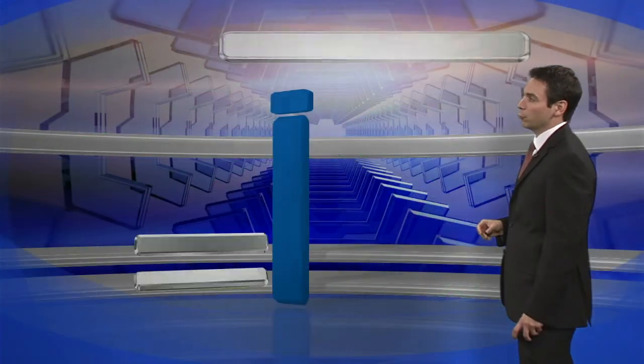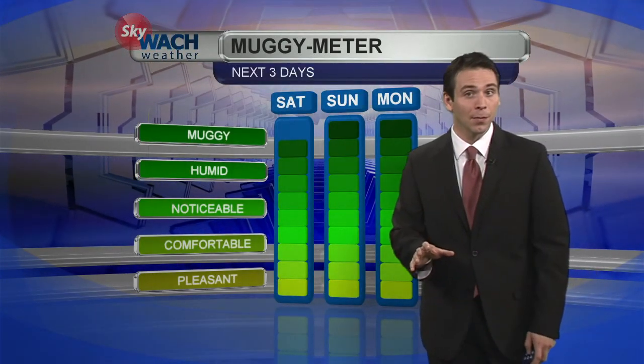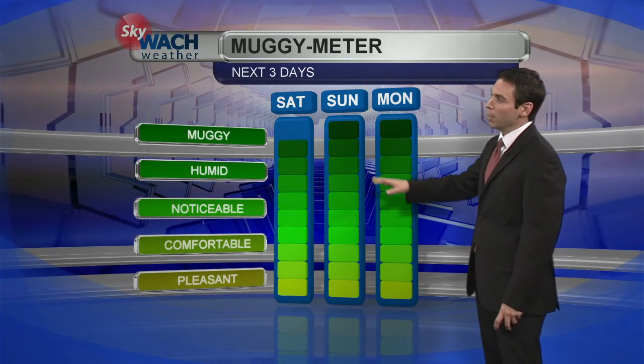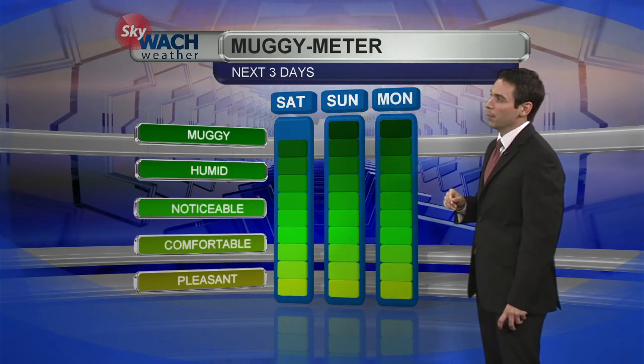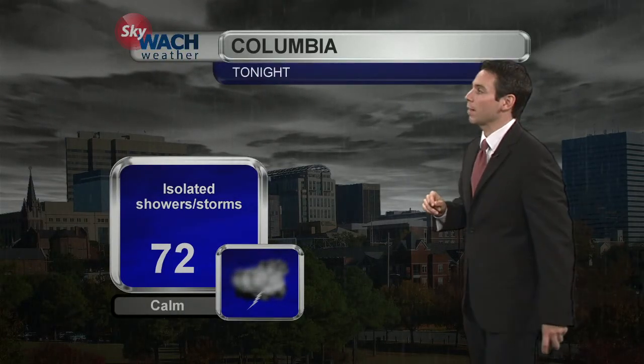So we anticipate that if you're traveling across the southeast over the next couple of days, you better take your umbrella with you and perhaps plan to add a few extra minutes to your drive as well. The muggy meter is off the charts here Sunday and Monday. I know a lot of folks like that muggy meter, but I'll tell you what, not necessarily as pleasant as it was a couple of weekends ago.